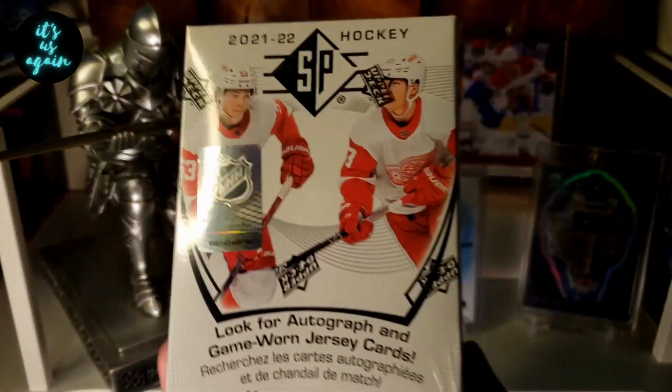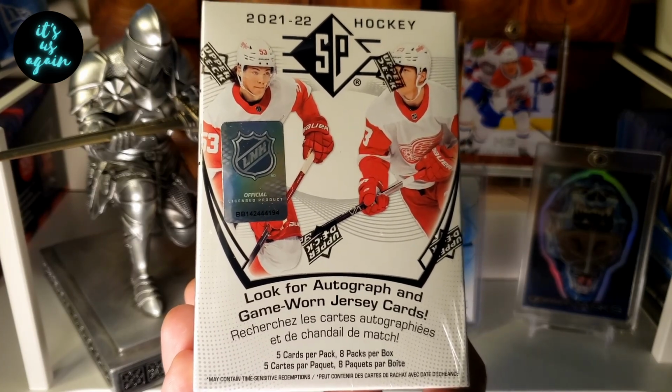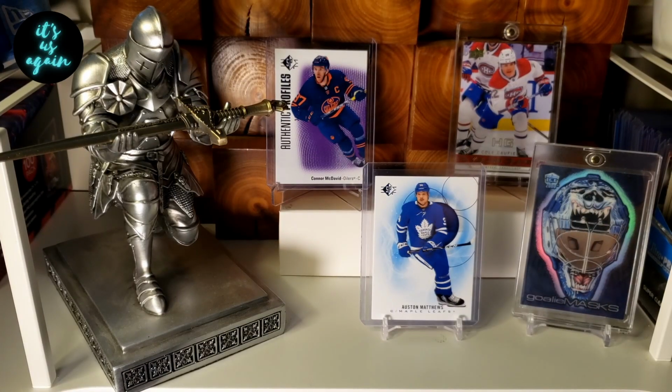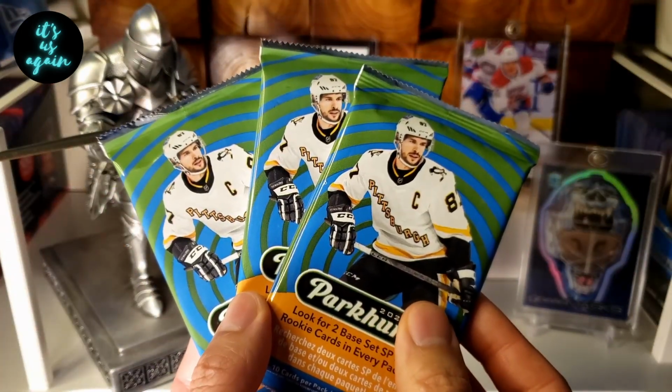On top of that, my LCS had these on clearance for 10 bucks. So I picked up a few of these. I really enjoyed opening SP. In the back there, you'll see a purple number 299 of Connor McDavid. And of course, got my Auston Matthews on the front there. And the color match blue. Again, hoping we'll get some big rookies, maybe even some ink from our SP blaster. And as a quick appetizer, get into a few more of these 2022 Parkhurst packs.